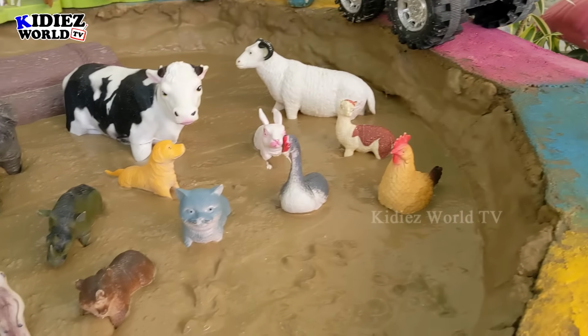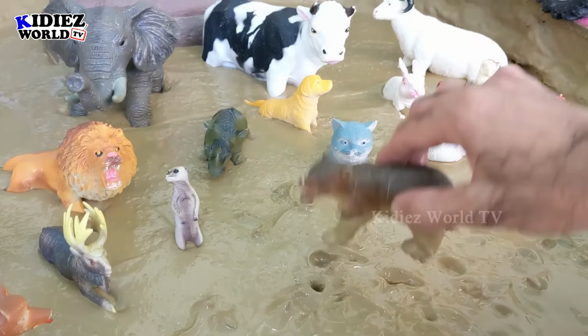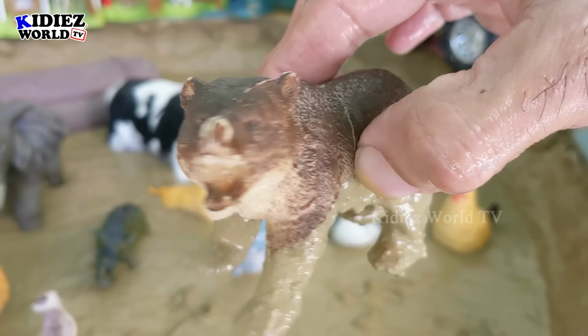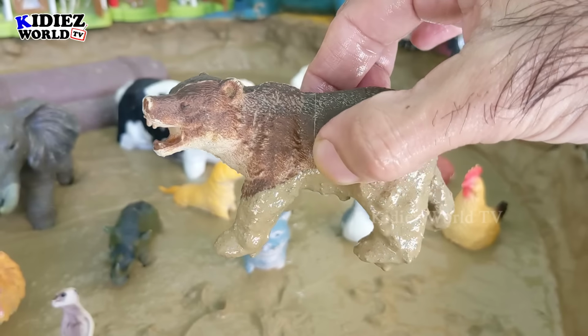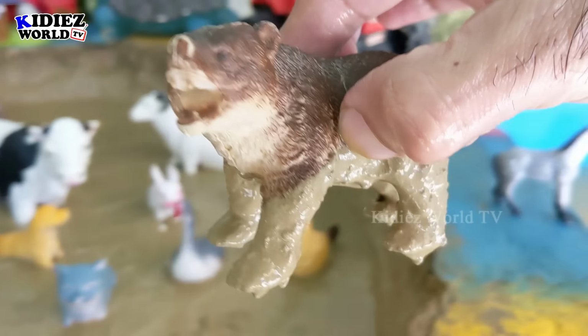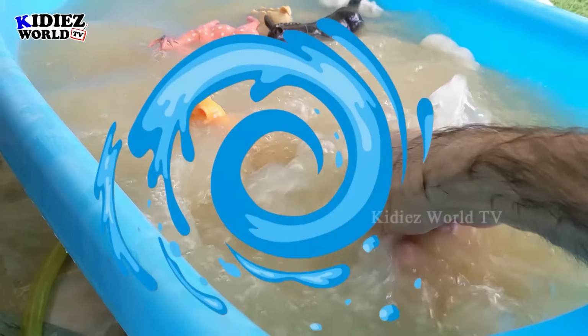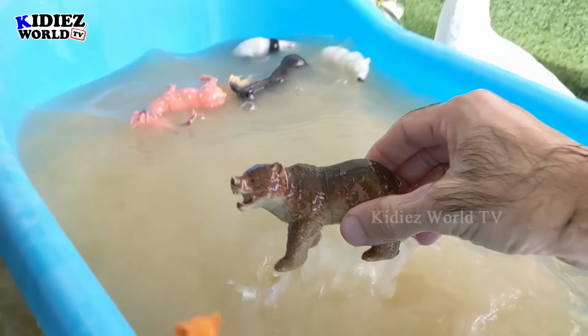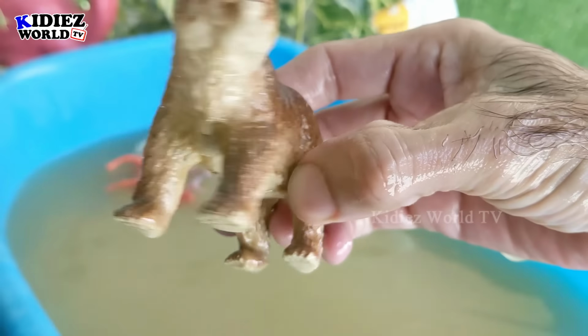Let's check out the next one. And the next one, we have a bear, a very big wild animal. Bears are omnivorous. Let's watch him. Here we go. Bear.